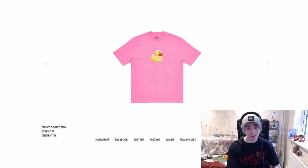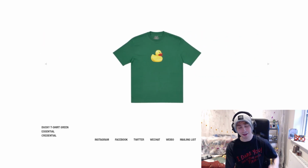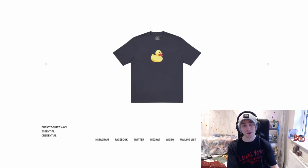The Ducky one stood out for obvious reasons. That's a cool pink colourway. Green Palace, stop with the greens. But the grey is probably a nice tone as well, and so is black. I just thought it was a cool little thing to look at. But yeah.